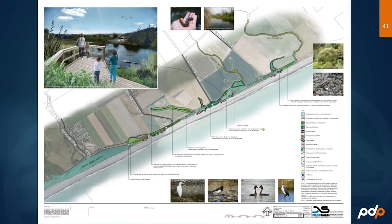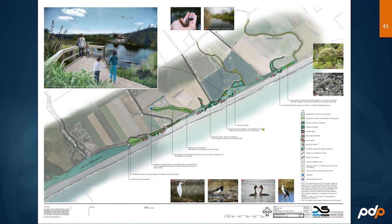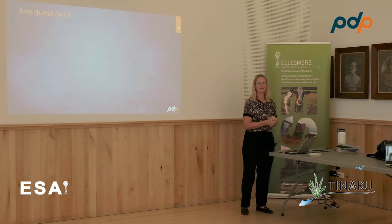But then we have another one, which is the concept plan of what we would like it to look like. And this is where we'd love some input from everybody on what kind of features you would like to see, what you don't like, what you do like. There's a bit of a concept picture up the top there of what we're thinking with the habitat and the boardwalks and the accessibility. And then down the side, a key with all of the different habitat types we'd like to enhance. So yeah, much easier to see them on the pictures down at the back. So we can gather down there and have a look after the presentation. So I'll open it up for questions of what you would like to know.